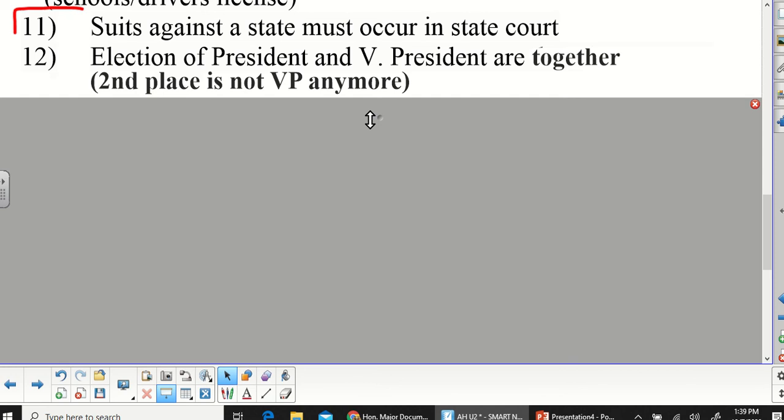And again, going into 2020, if the 12th Amendment hadn't passed, Trump and Biden would be president and vice president. We just wouldn't know which order. Can you imagine Biden being the vice president to Trump? Can you imagine Trump being vice president to Biden?